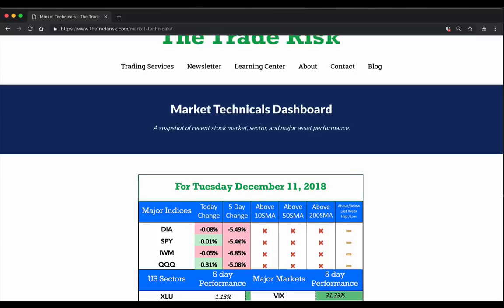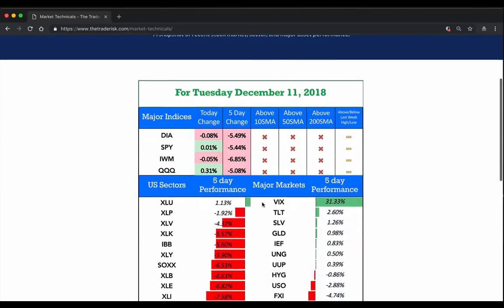Take a look at the 5-day changes here. Pretty horrible numbers, 5% right across the board, and that's certainly from last week's basically straight line drop, but some pretty ugly action out there. We're below all moving averages, in between or still above last week's lows.